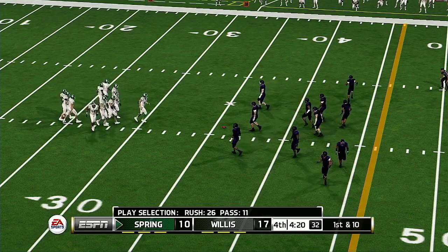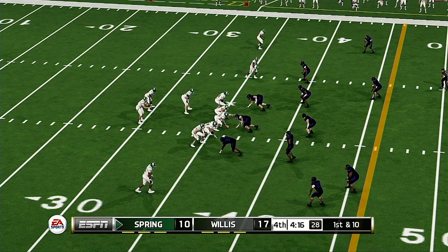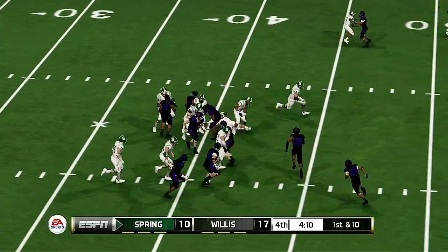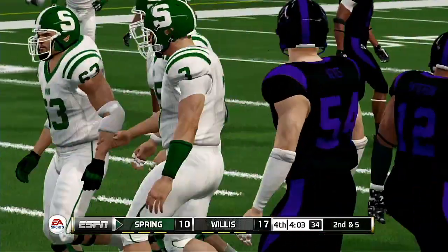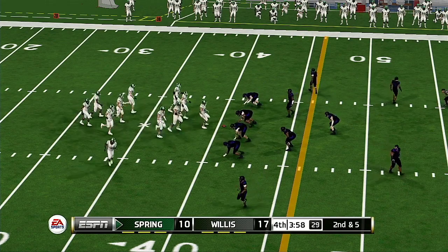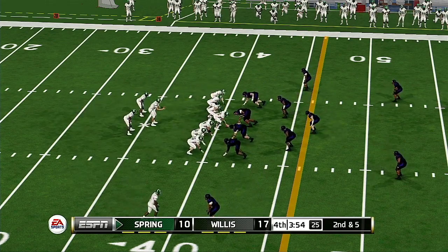From their own 36-yard line, it's first down. Slides down to the ground. That's good for a gain of 4 yards. That brings him second and 5.